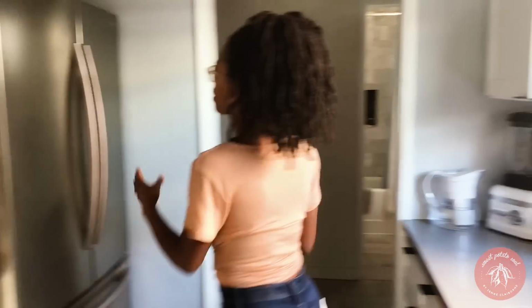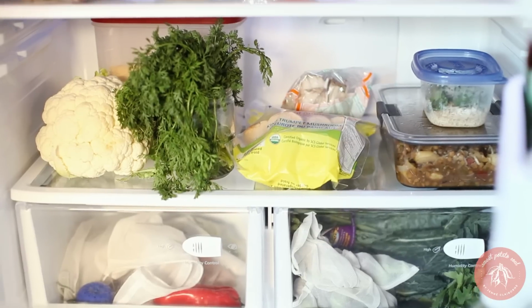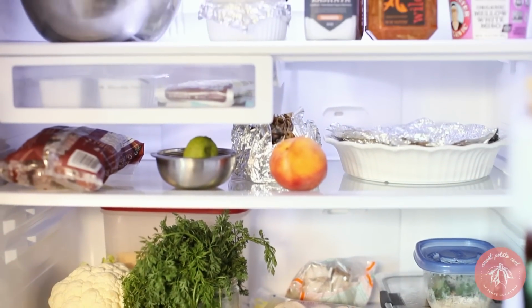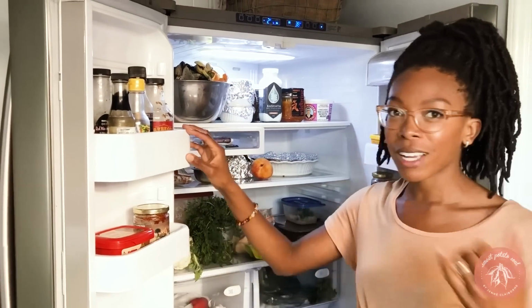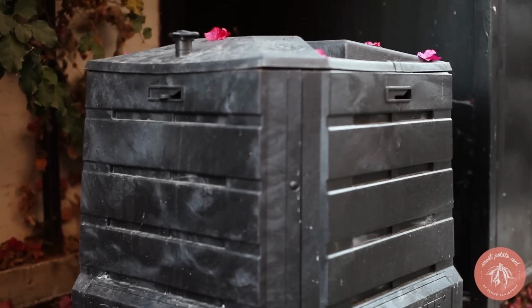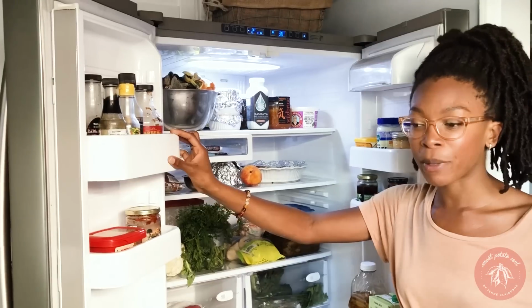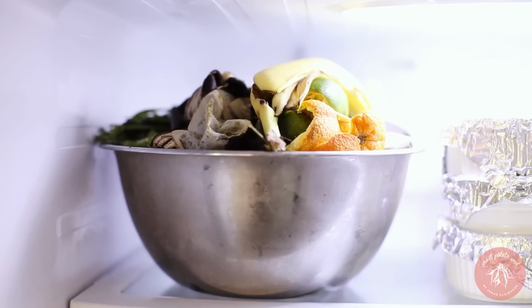Okay, now for the refrigerator. I cleaned this up for you guys. It was not this nice before you came over, but now it is nice and organized so I can show you everything. Now this is not even edible, but we have a compost bin in our backyard, and we have been filling it for a couple months now, and it's amazing just to see the food scraps break down into compost and into soil that we can eventually use for our garden.